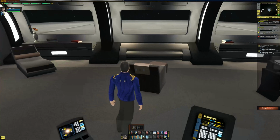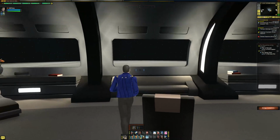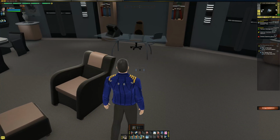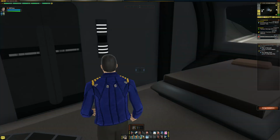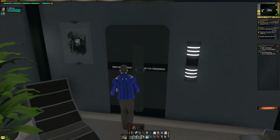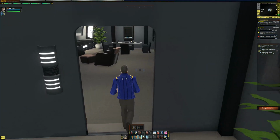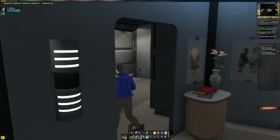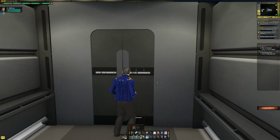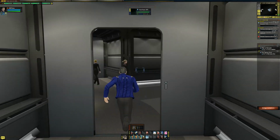A little bit more basic than the Galaxy interior, but the Galaxy is kind of like a huge, I guess you could say, cruise boat or cruise ship. Here's the quarters. I am assuming in there would be the bathroom, but it's out of order because of Neelix's food. But yeah, that's the quarters. Down here is nothing. But over here, we have sickbay.